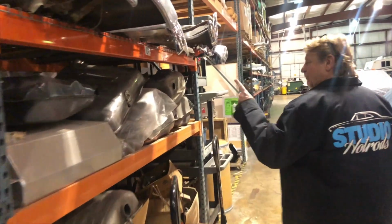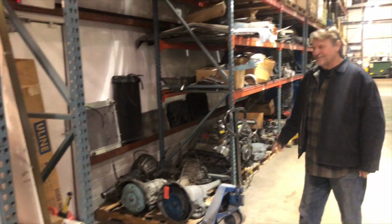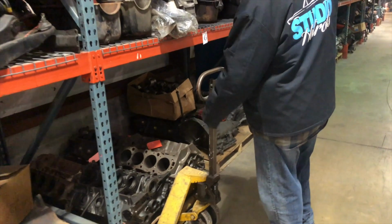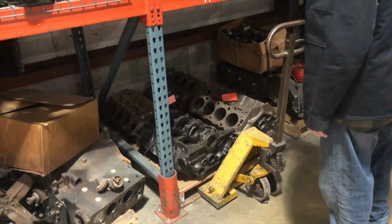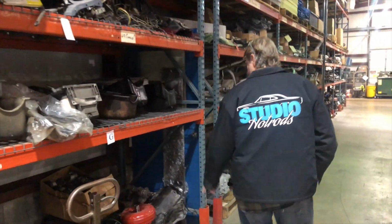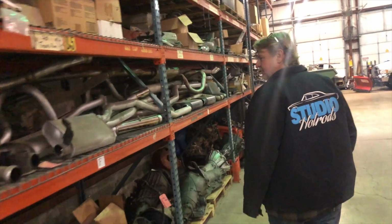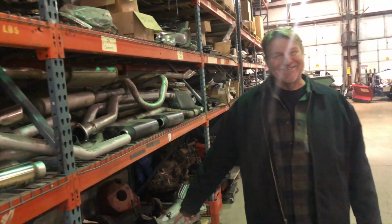Need a gas tank, need a bumper. Need a trans? Oh, fresh in machine. Big block. I'm liking it. More transmissions, some pistons, more transmissions. Hey, you need a transmission, there's more transmissions.